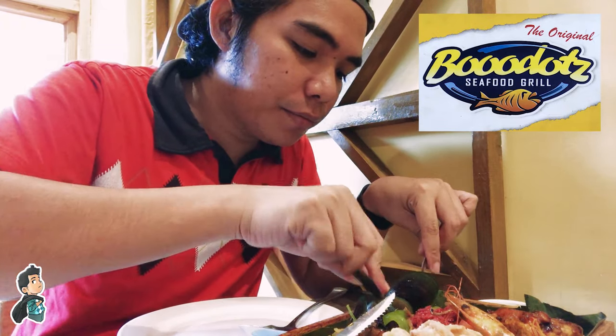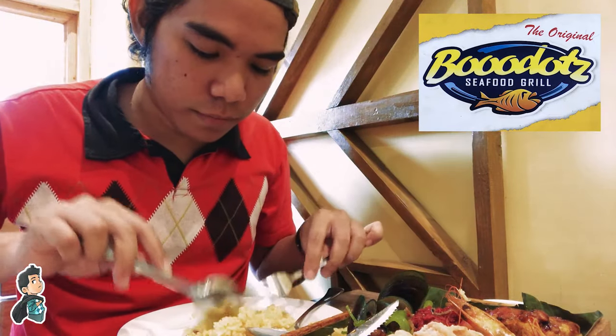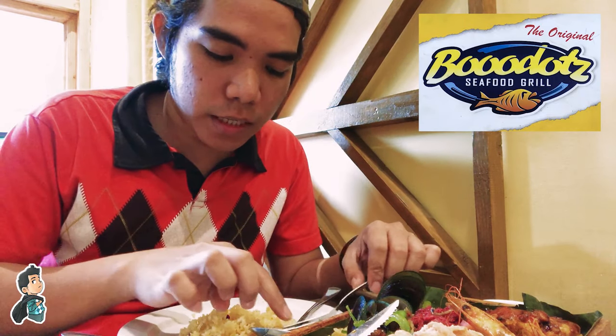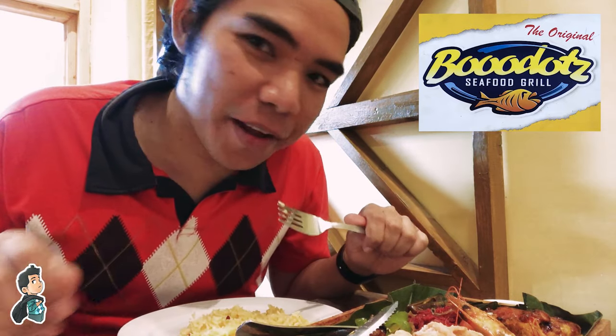Garlic rice. Their Capitol branch started December 2018. Their main branch is located in Lapu-Lapu. Saksahin natin yung garlic rice. It's favorite. We have grilled chicken inasal.